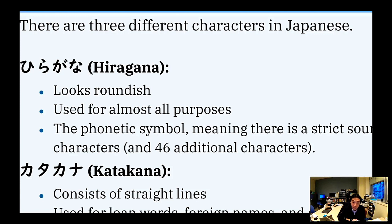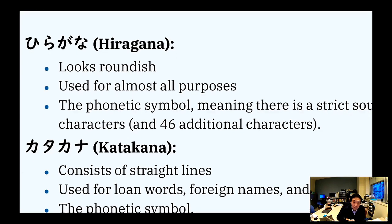However, we don't know what it means unless you know Japanese, right? So it represents sound, in other words. There are about 46 hiragana characters, plus some extras, but basically the basic characters are 46. The reason is we have 46 basic sounds. So in Japanese, there are basic 46 sounds. That's why we have 46 different characters.